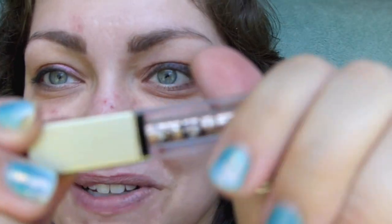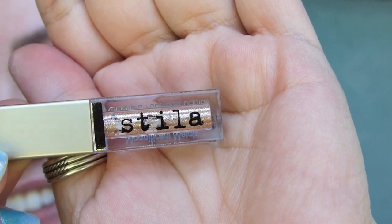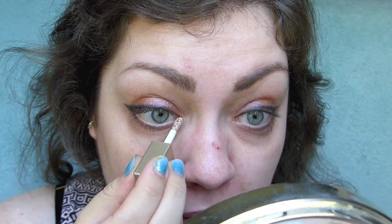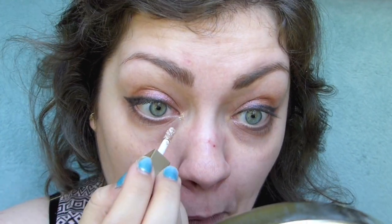Alright, and now for the Stila. It's just one of those things where I can see through the tube and it doesn't look like there's a ton of product in there, which is too bad. But we shall see. Oh, I don't know why, I guess I thought this was gonna be on a brush, but it's on a sponge. Okay, that's okay. So maybe I'm just gonna put this in my inner corners. Ooh.